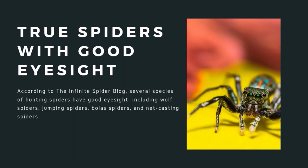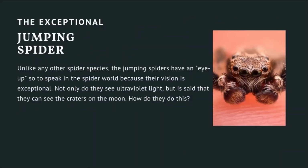True spiders with good eyesight. According to the Infinite Spider blog, several species of hunting spiders have good eyesight, including wolf spiders, jumping spiders, bolas spiders, and net-casting spiders. The exceptional jumping spider. Unlike other spider species, the jumping spiders have an eye up, so to speak, in the spider world because their vision is exceptional. Not only do they see ultraviolet light, but it is said that they can see the craters on the moon. How do they do this?